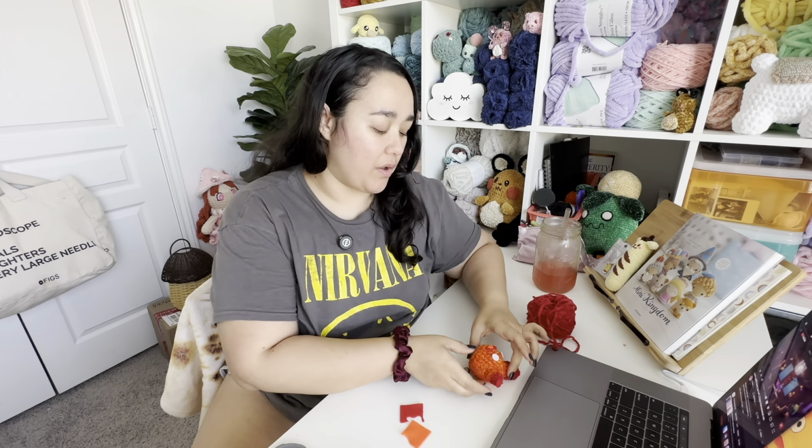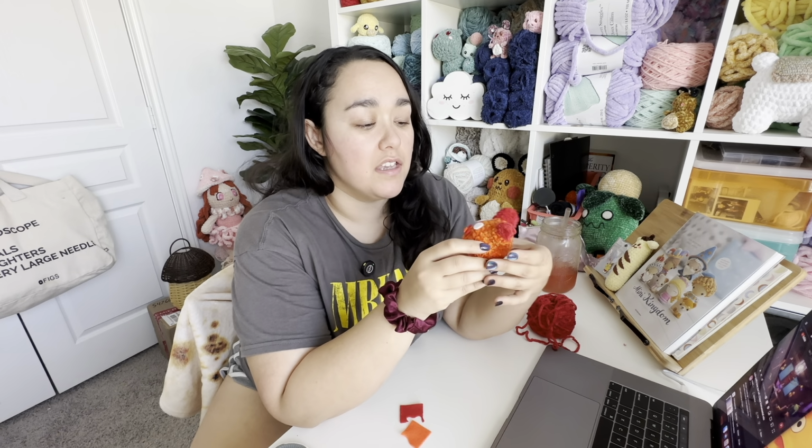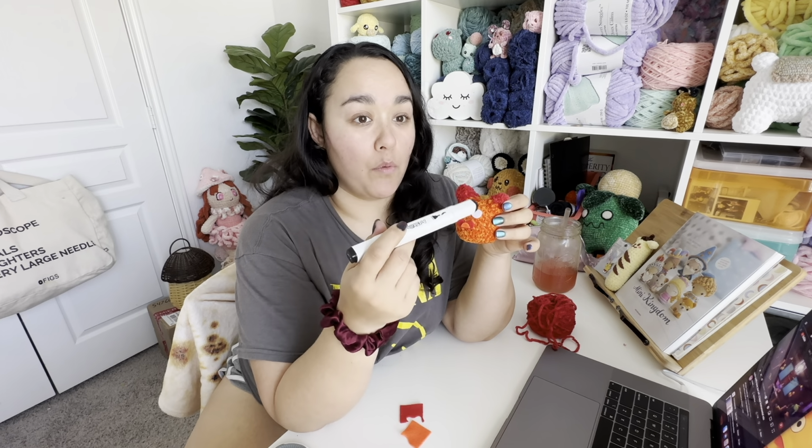Okay, so I finished the felt phase, and like I said, I'm not going to do the black right now because I'm just going to go in with my marker, and you'll see that at the end. So that took me 35 minutes and 30 seconds to do all of that. Like I said, I'm not going to put the black dots because I'm going to just be going in with my marker once it's glued down, and I'm going to be doing the circles.